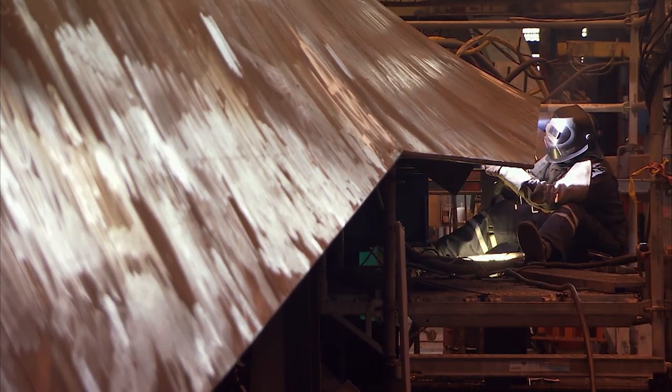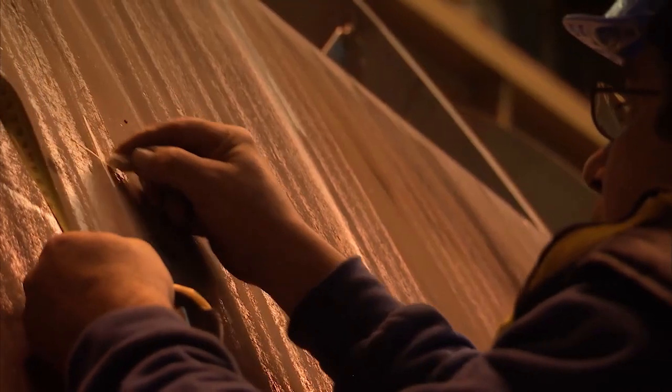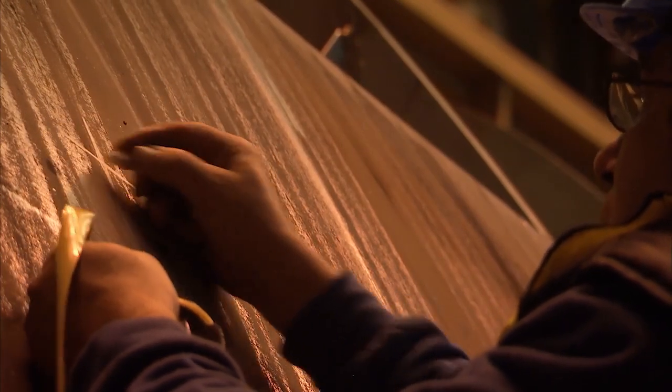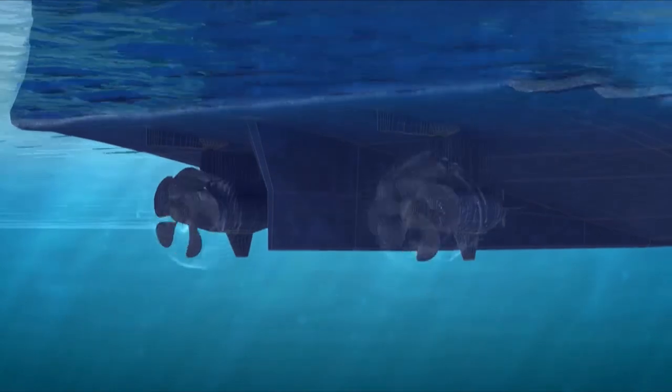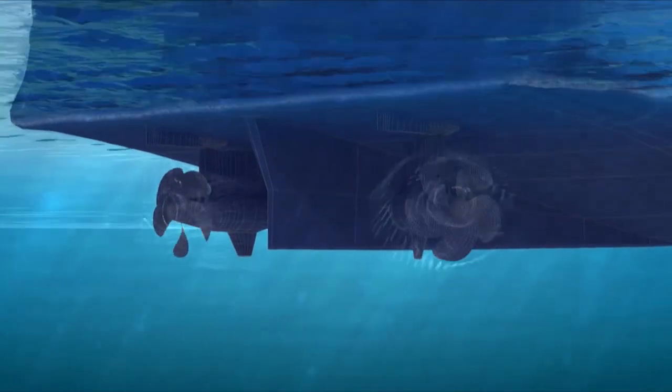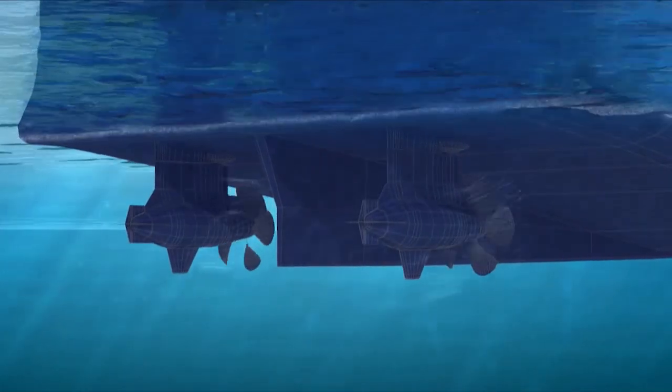Noise pollution is one of the major challenges in the construction of new generation cruise liners. In addition to the propellers developed for the Meraviglia, which considerably reduce noise pollution compared to other ships in the same category, at the heart of the ship, the insulation work is extensive.